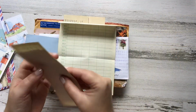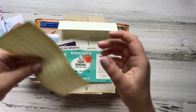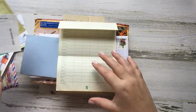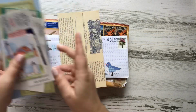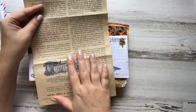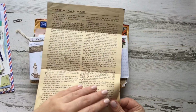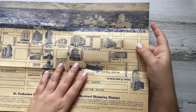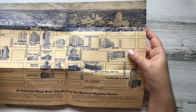Ooh, I like the green on that. That's pretty. We've got a label, another label. The colors are really nice. And an old check. These are so cool, Emily. I love the colors on these. Ooh, I like that one a lot. This envelope is pretty too. I like the color. And then let's see. Pretty. Oh my gosh. Look, it's a map of hotels. Oh my gosh, this is the coolest.